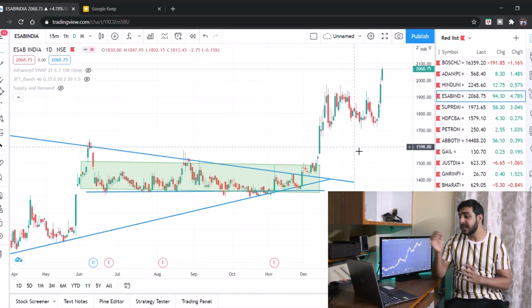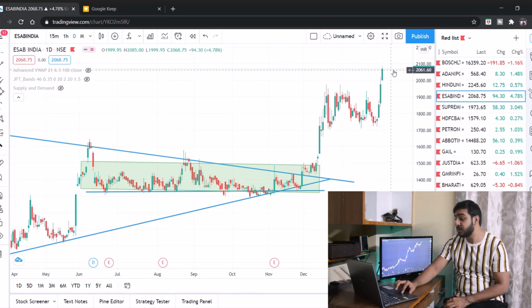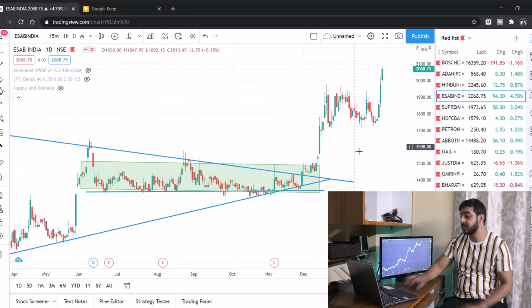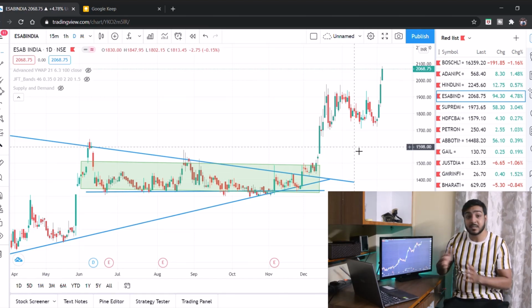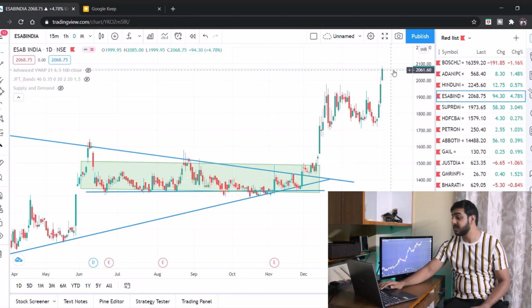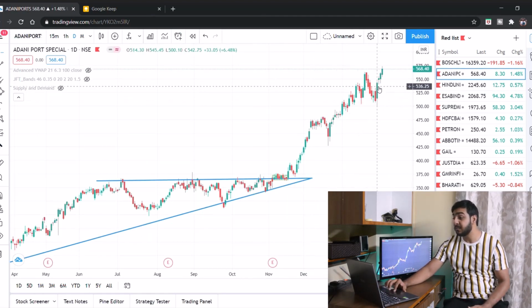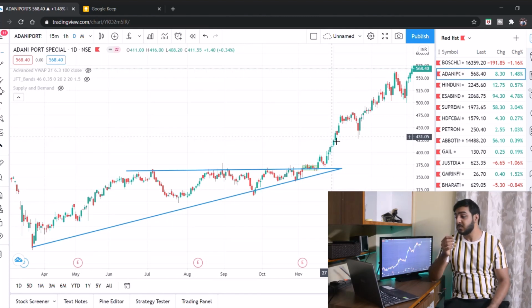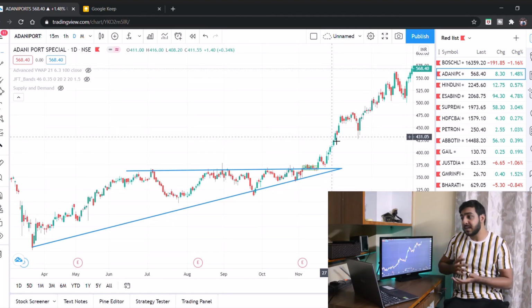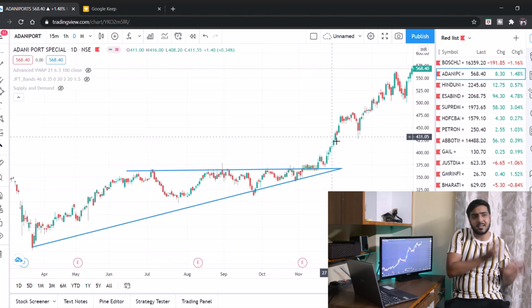Because if you see in breakouts like this, if you would have taken an intraday trade, you would have at max earned 1%. But if you have taken a swing trade, till date it's going on 30% plus. And even this has gone up 15%, this 50%. So breakouts are meant to be taken for a period of 1 or 2 weeks as a swing trade rather than as an intraday trade.